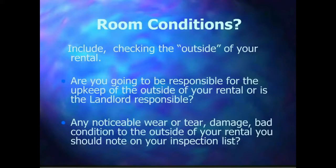This includes room conditions. Also check the outside of your rental. Are you going to be responsible for the upkeep of the outside of your rental, or is that the landlord's responsibility? As you're doing your move-in inspection, do you notice any noticeable wear and tear, damage, or bad condition to the outside of your rental? You should note it on your inspection list.